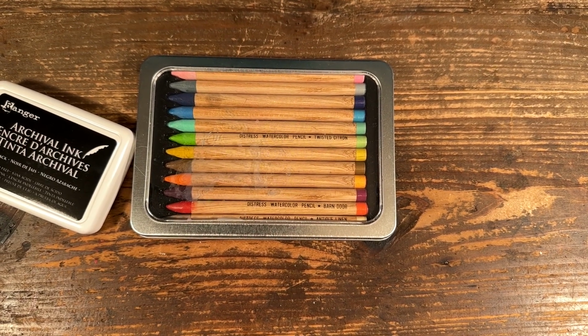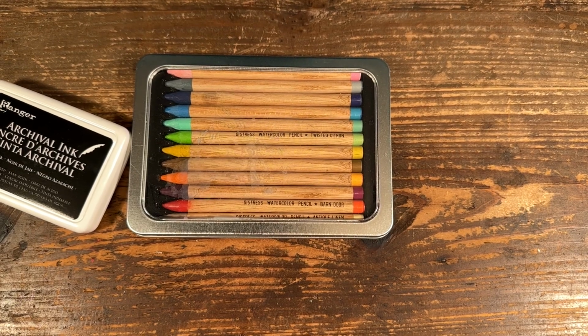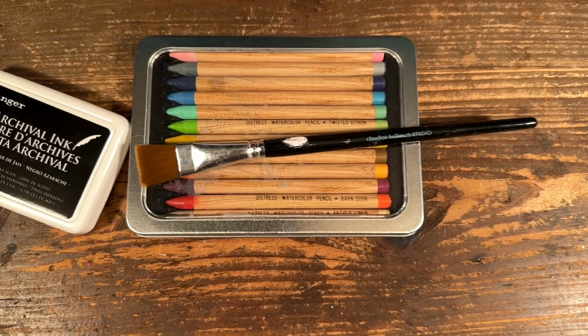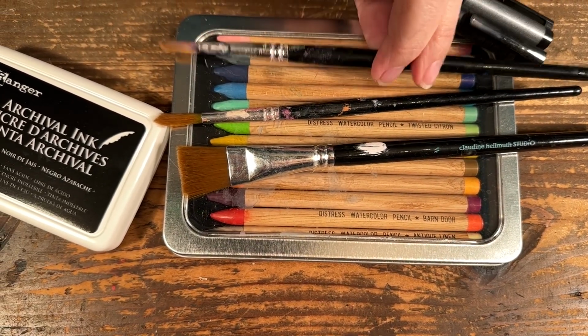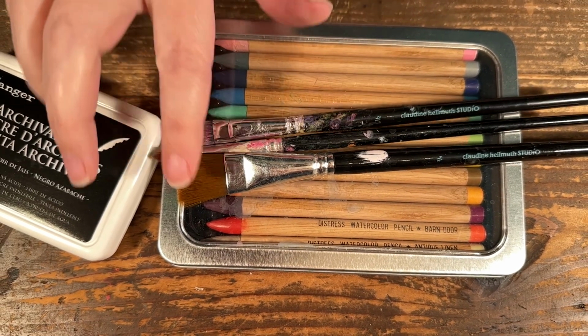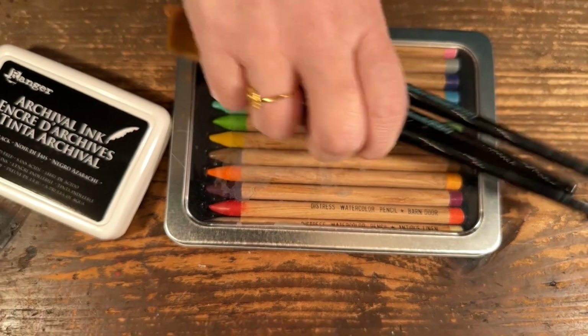So to go with that, I have some brushes. Let me find the, oh, here, I'm going to bring a flat brush, a pointed brush, and a smaller flat brush. So I thought maybe these 3 brushes will be enough. They're still very soft. And then I'll just use water in a cup at the hotel room.